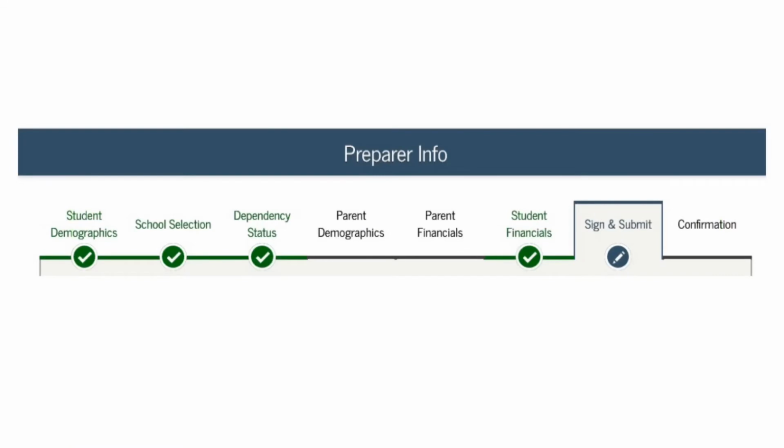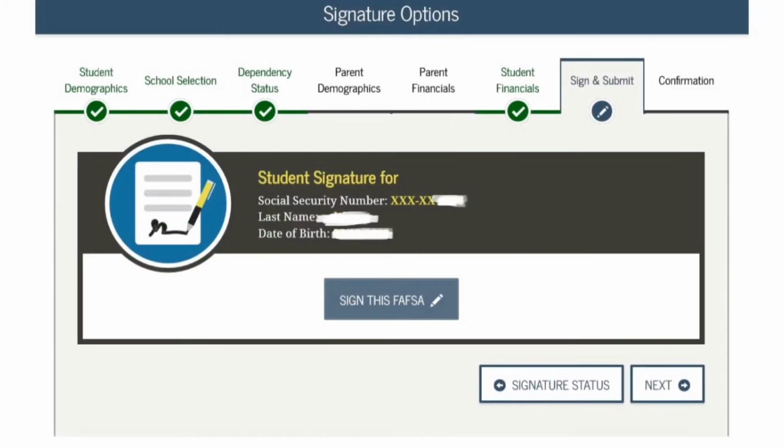The seventh section of the FAFSA is the Sign and Submit section. When you are done verifying your information and get to the Sign the FAFSA part, you have two options. You can either sign electronically with your FSA ID and password, or you can print the signature page. If you have your FSA ID and password, simply select Sign this FAFSA.